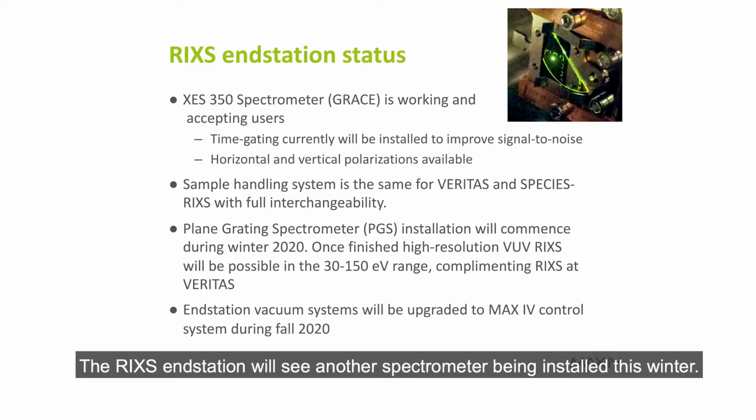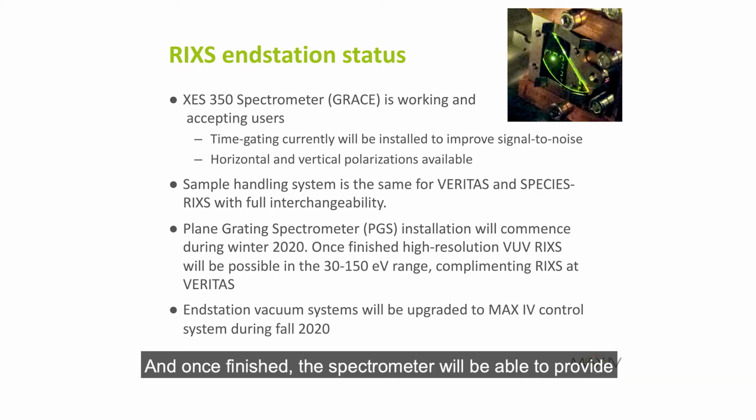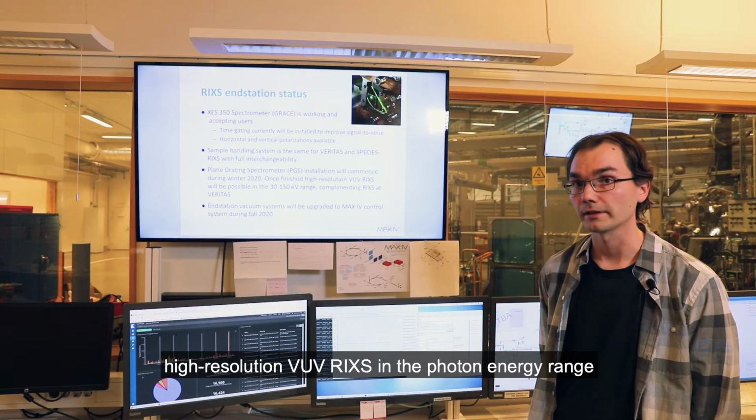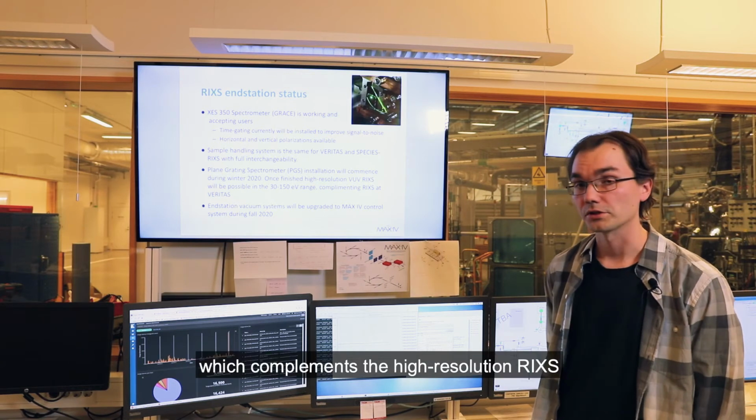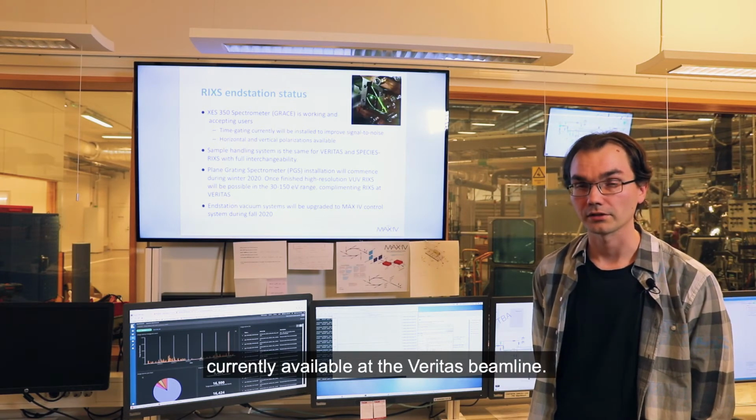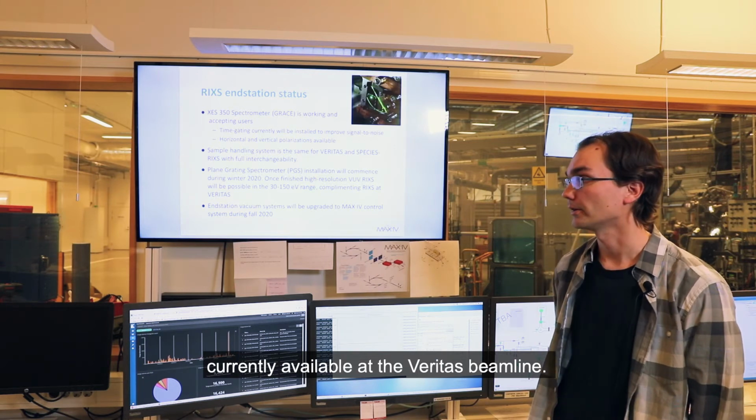The RIXS end station will see another spectrometer being installed this winter, and once finished, the spectrometer will be able to provide high-resolution VUV RIXS in the photon energy range from 30 to 150 eV, which complements the high-resolution RIXS currently available at the Veritas beamline.